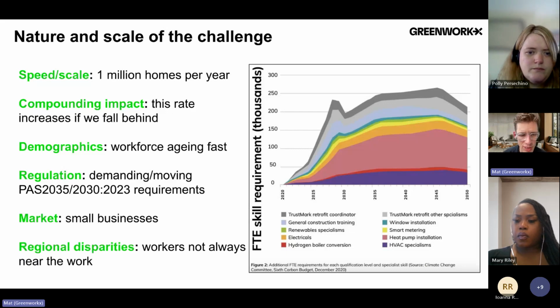And of course, you have quite a lot of regional disparity, so that where the work and demand for this kind of retrofit change is not always translating to where the workers are. And I particularly think about rural areas of the country where you will eventually need to take certain types of infrastructure change, but actually population density is very low and transport links are very weak. This might not apply specifically to a lot of South London.